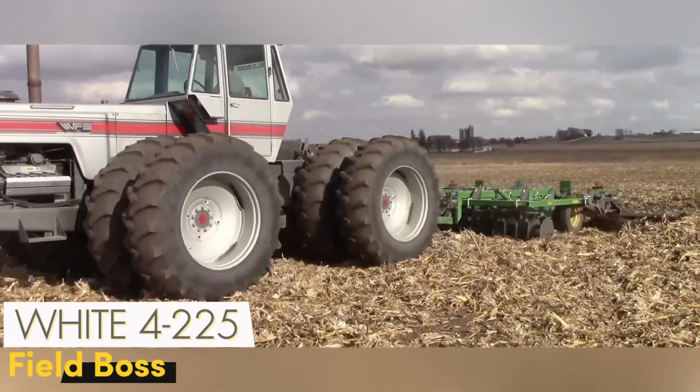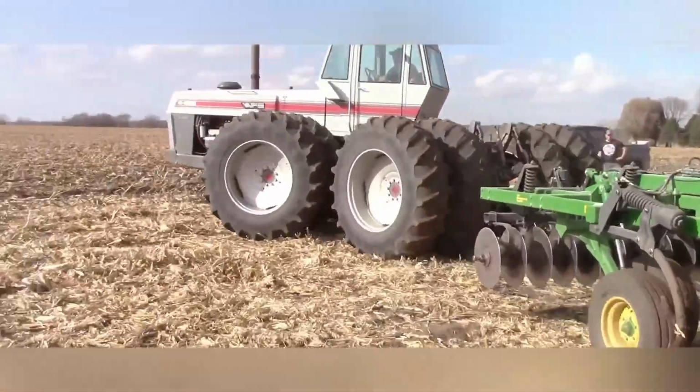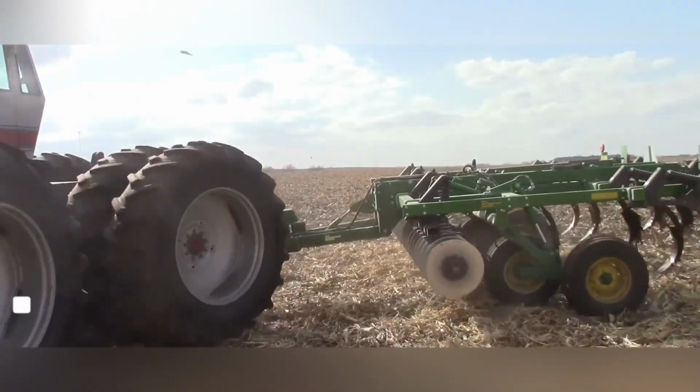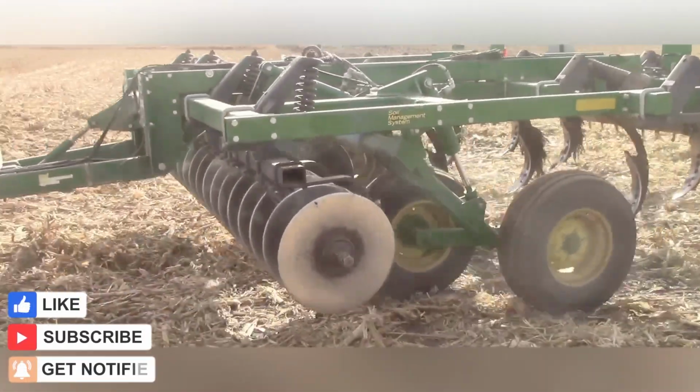White Ford to 225 Field Boss. A giant as cool as its name and impressive as its performance. This legendary tractor is one of the rare agricultural machines that offers power and control at the same time.